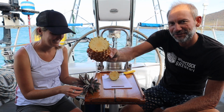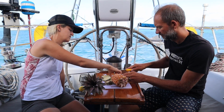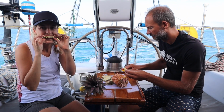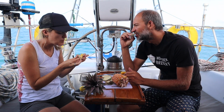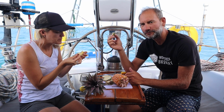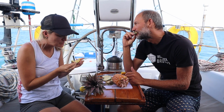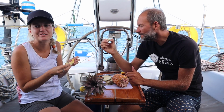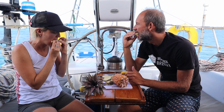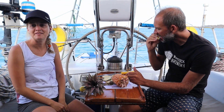Looks good, hopefully it tastes good. Tastes like a normal pineapple. We've had some really good pineapples in the Caribbean so far, and honestly this doesn't taste any different. Pineapple.